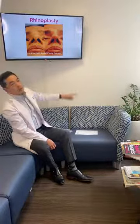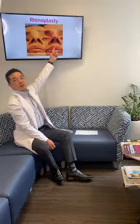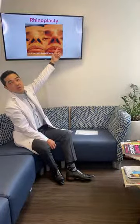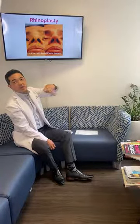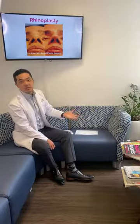Okay? So you may or may not see here that there is a small, faint line across the nostrils, and we're going to talk about that at a later IG Live in terms of an open rhinoplasty, which involves that incision, versus a closed rhinoplasty, which does not.